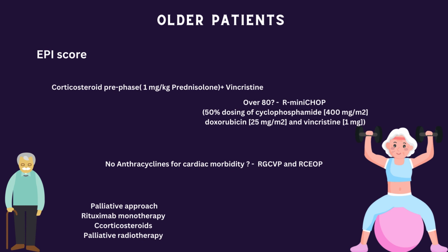In patients less than 80 years old, evidence suggests that retaining full dose intensity of R-CHOP is important for survival outcomes. However, in those patients who are over the age of 80, there's evidence to suggest equivalent survival between full dose R-CHOP and attenuated R-mini-CHOP. Recent studies show that patients above the age of 80 treated with R-mini-CHOP experience a 2-year overall survival of around 60%.